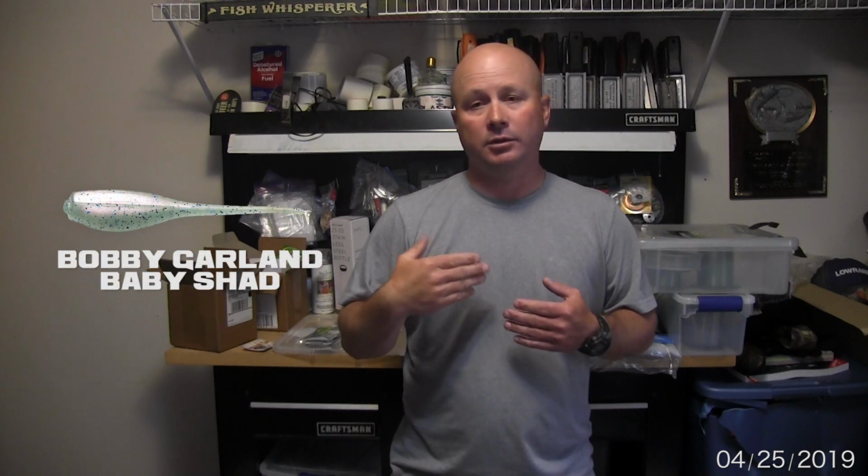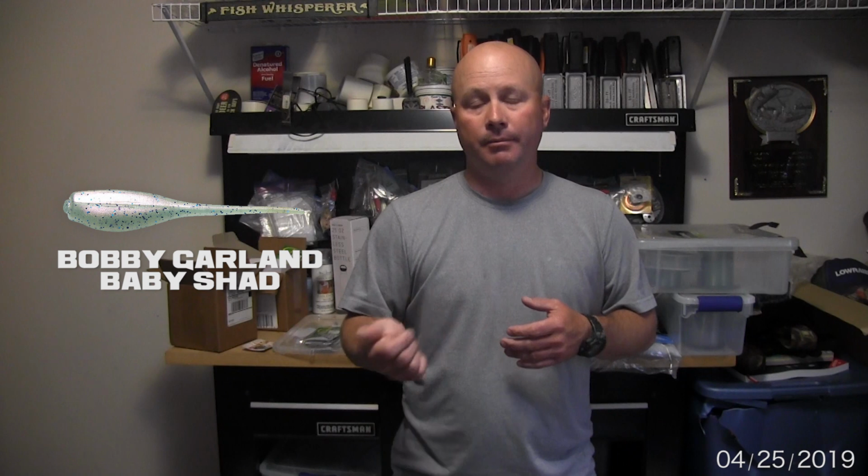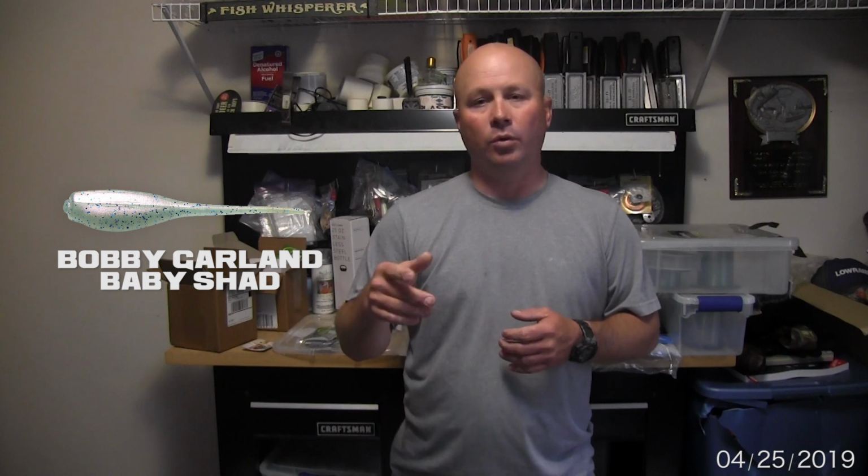As far as crappie fishing up the Kings River, that bite's been really good. It's probably better than the James has been for us. Seems to be from Viola up through the bridge, underneath the bridge. Laydowns on the bank, those fish have been on the bank up there, as well as some 8 to 10 foot brush. Bobby Garland baby shad, money milk, chartreuse and blue, and Cajun cricket have been good up there, which is like an orange with a chartreuse belly.